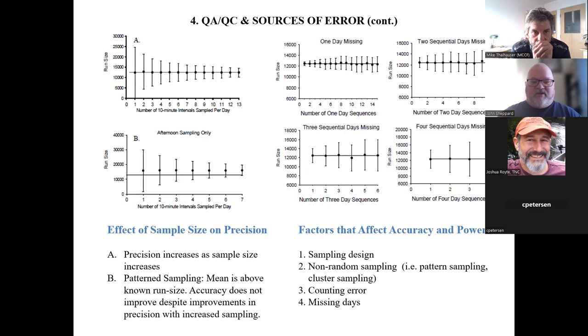Now, if you look at figure B right below it, this is an example of what we call patterned or aggregate sampling. This shows the effect of this type of sampling on precision. Let's say you have a river where you only go to count in the afternoon. You're not doing any counting in the morning. The results indicate that pattern sampling will produce biased estimates of the total run size. Even though precision of the estimates increases with increasing sample size, the accuracy doesn't, largely because you're assuming that the passage rates you're seeing in the afternoon are also representative of the morning, which oftentimes, in the natural world, isn't the case. Herring don't run uniformly.